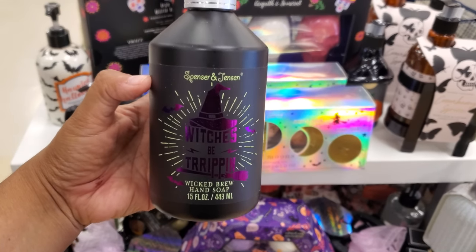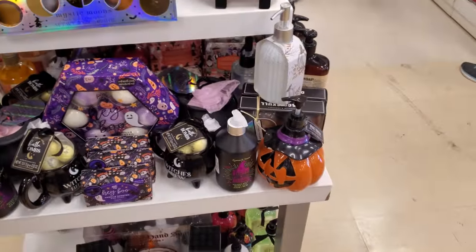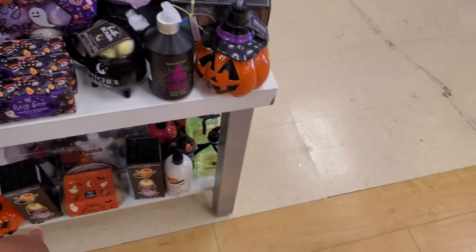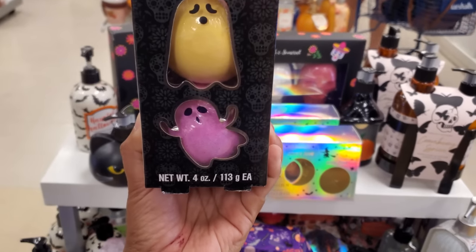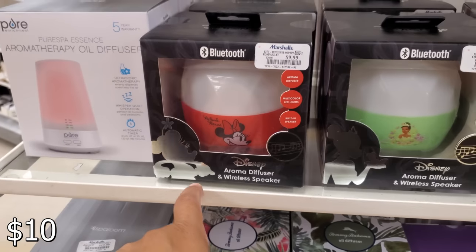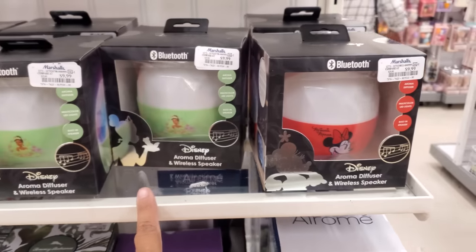Witches be tripping. True. I love all the funny things. Oh my gosh. Can you get me that packaging, babe? The ghost one? Look at it. It's cute packaging, but they're not shaped like ghosts or anything. $7. Disney Aroma Diffuser and Wireless Speaker. Okay, these are $10. We have Mini, Tiana, and that's about it.